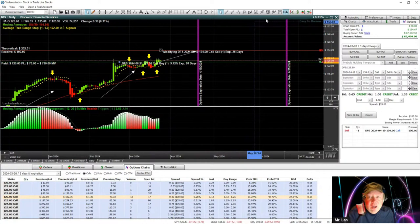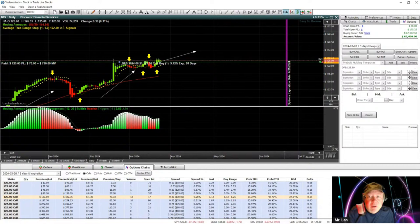Oops, I accidentally cleared that one off. But anywhere between the red line and the green line, we get to keep that money too, and that's $800. So it would be $800 plus an extra $100. And if it just stays down here, we still get to keep the $100. Well, then that's okay too.